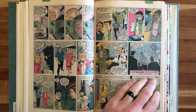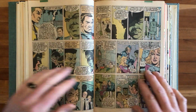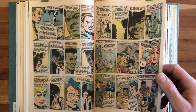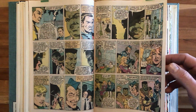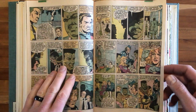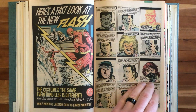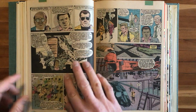This first issue, of course, we'll go into in greater detail in a later episode. It introduces all of the supporting characters, and it's such a rich cast, and it makes the Suicide Squad that much more believable and enjoyable because they have this rich cast of supporting characters. And again, I love newsprint, and this newsprint is just awesome.